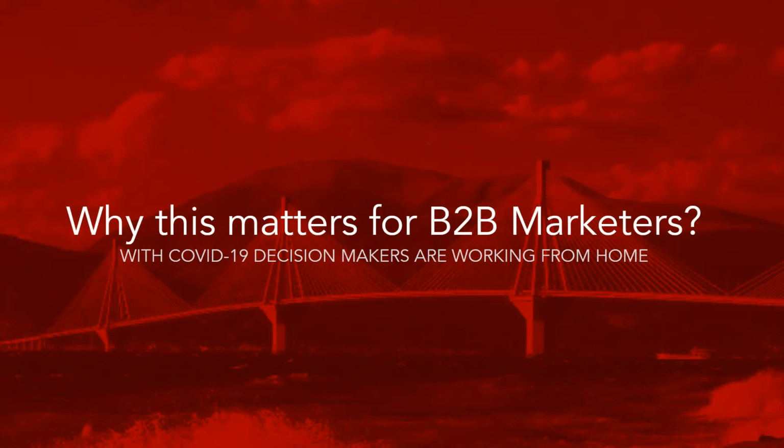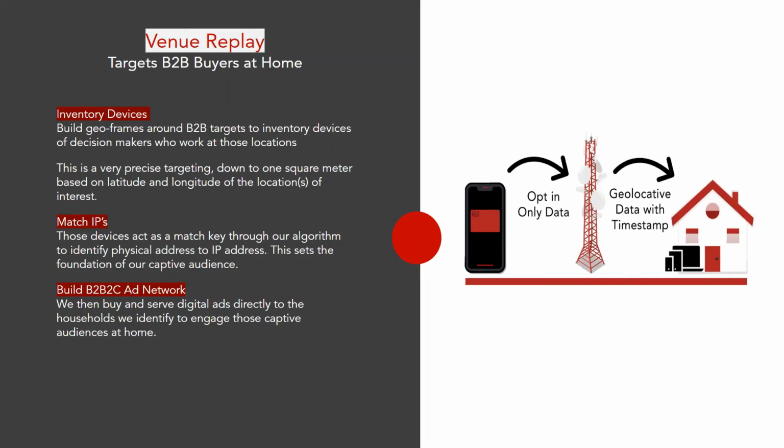One, they're sending these people home. The other item is they're not prepared to work from home. Well, our goal is to prepare B2B marketers with how they can actually reach these individuals while they're within the household. People that are employees of specific companies now need to be reached within the specific household. And we can do this through Venue Replay.